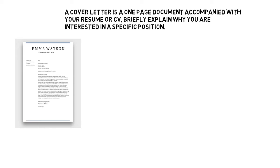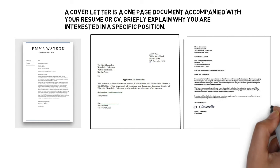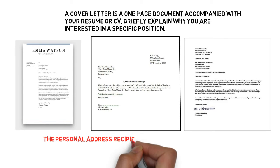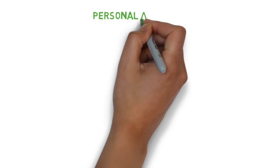In this video, however, we are going to be sticking with the old and traditional format of business letters, where you have your address details, either at the top right corner of the page, like this, or at the top left corner of the page, like this, with the recipient's address beneath it. Cover letters have the same structure like the old school formal letters you wrote back in senior high school. The personal address, the recipient's address, the salutation, the subject or the heading, the body, the conclusion, and subscription must all be present. So, let's first talk about the personal address.